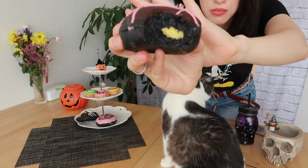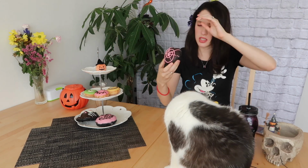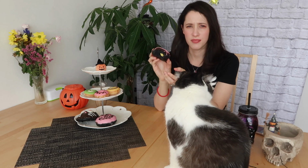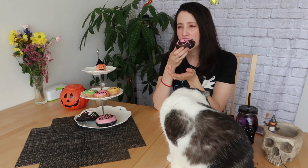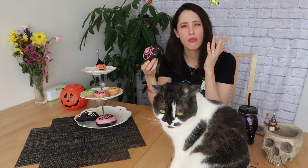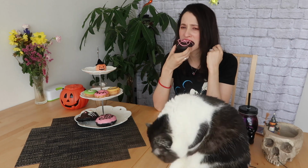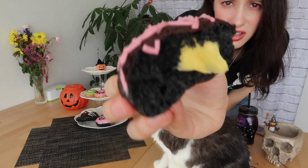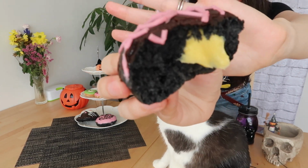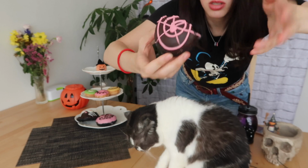Oh my god. That was really good. As you can see, it's a chocolate donut with delicious custard inside. And we have kind of a chocolate glaze, I guess you call it, on top? I don't know. Wow. Wow. That is a good custard. That is really good. The donut itself on the inside, I don't know if you can see this, but it's super moist. It's so good.